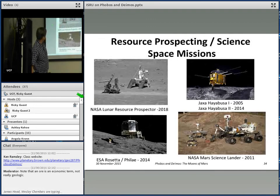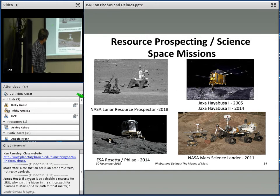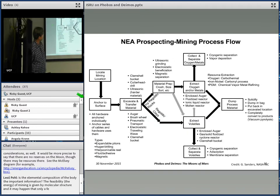Some examples of prospecting that's happened so far or currently in the works. NASA has a Lunar Resource Prospector mission planned to launch, I think it's now around 2019, and that's going to prospect the ice at the south pole of the moon. Rosetta, the Philae lander, was doing some surface analysis. I understand the data is still trickling back. The surface mission is not over yet, but it's a very low data rate. Also, Hayabusa is currently on its way to another asteroid, which will give us some surface data, and the Mars rover missions are getting data. So far, no surface analysis of Phobos or Deimos, no lander missions there.